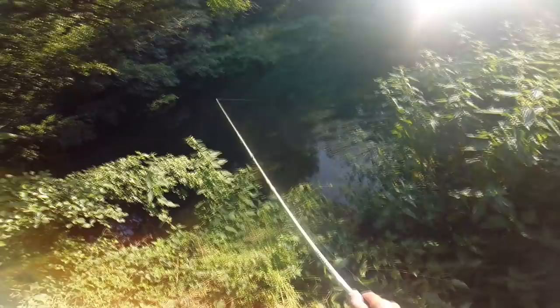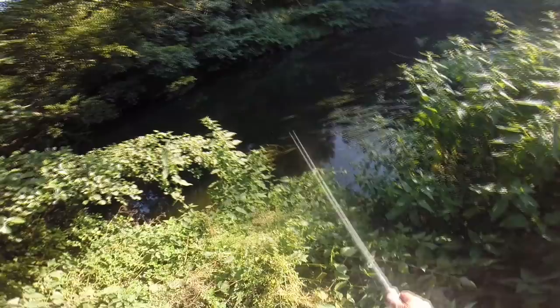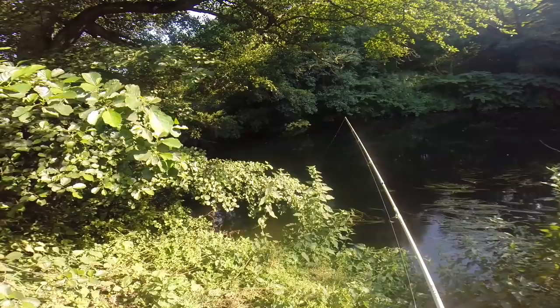Hasn't seen a lure for years. I know that by the amount I've pushed through here. You'd think it would be wild with fish teeming with them, but it's not. I've had this before many times. Oh, under normal circumstances, that deserves a fish. It's got instead a snag.